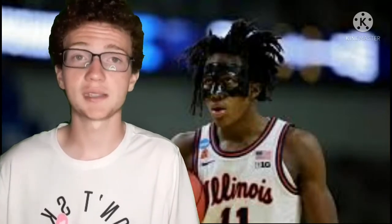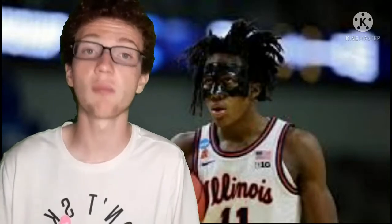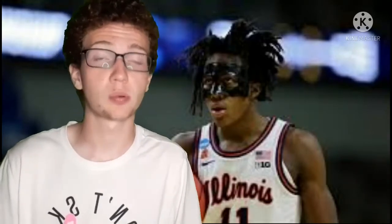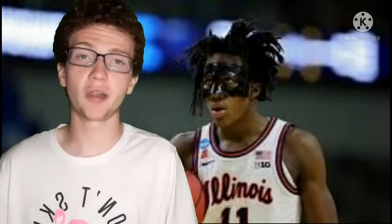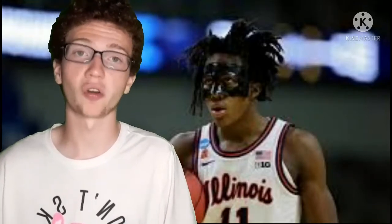Dosunmu is great in transition, as he's excellent at getting downhill and finishing with his athleticism, and he's also a very good passer in transition. In addition to the fast break scoring, Dosunmu is also great in the mid-range, where he shot 46% last season. He's also a very high-level pick-and-roll ball handler, and he's great at finding roll men for lobs.